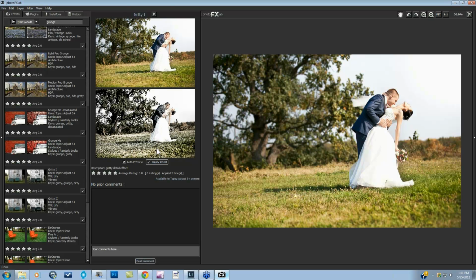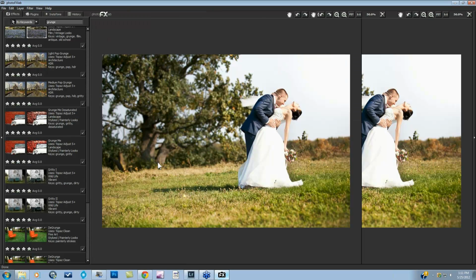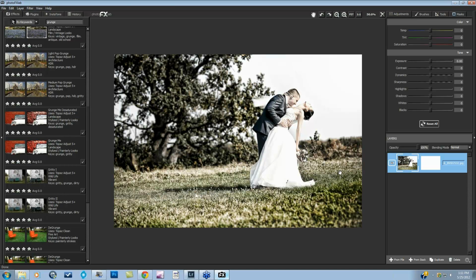So let's go ahead and apply it. Once you find something you like, apply, and it will come over to your image and be applied instantly, and you have that preset. So that's the number one feature that has probably been requested over the years, not having to actually go in and access your Topaz plugins just to apply a preset, and we have that there for you.